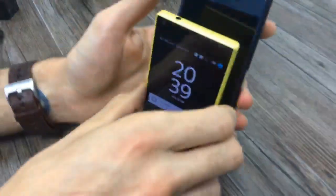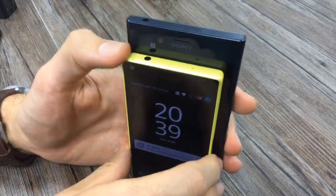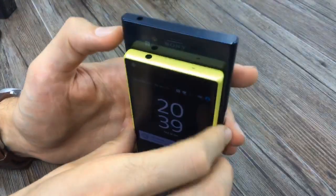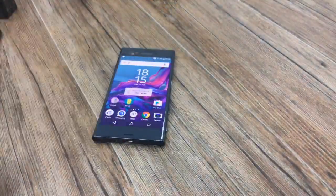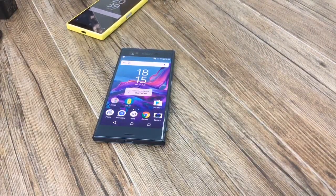And finally, the baby of the bunch. We haven't got an X Compact in, but when we do, we will be comparing it in a big way to the Z5 Compact. As you can see, the Z5 Compact, with its 4.6-inch display, is significantly shorter and smaller than the Xperia XZ.